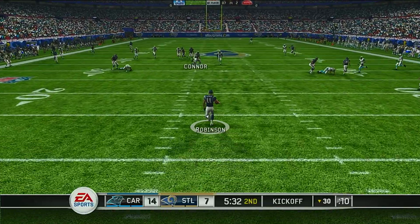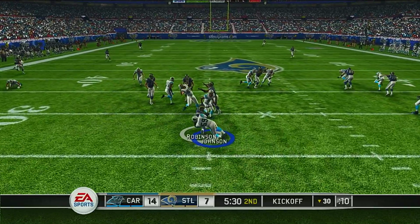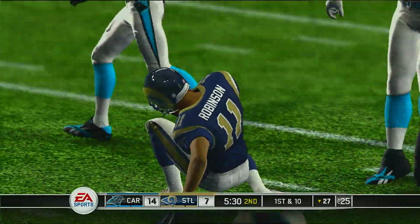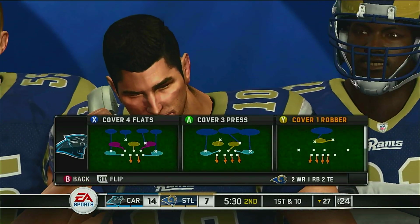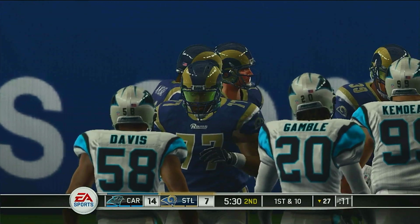From his own goal line. And he gets brought down hard. The offense takes the field, and we'll see if they can put something together after their last drive ended with a 3 and out.